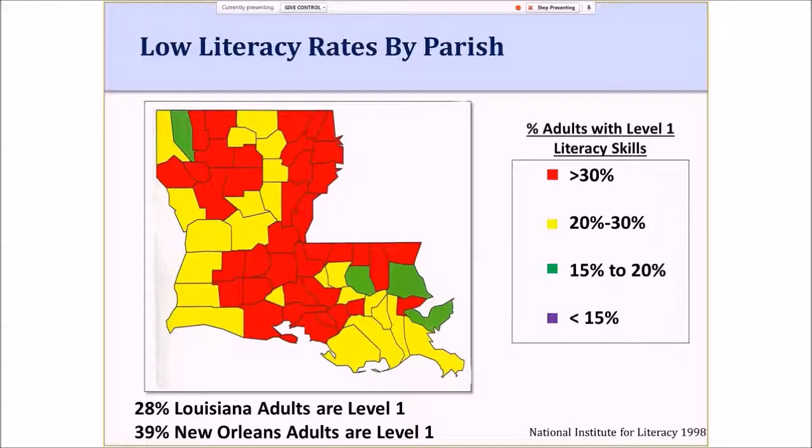If you read on a 5th grade level, you're going to struggle with labels on prescription medicine or over-the-counter medicine. So 28% of Louisiana adults are level 1. That's also true with Shreveport, but almost 40% of New Orleans adults are level 1. You can see a lot of the red parishes are along the Delta, which is probably the result of the plantation society and all of the minorities that grew up there that were undereducated.